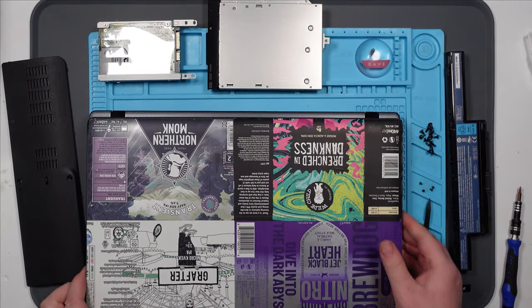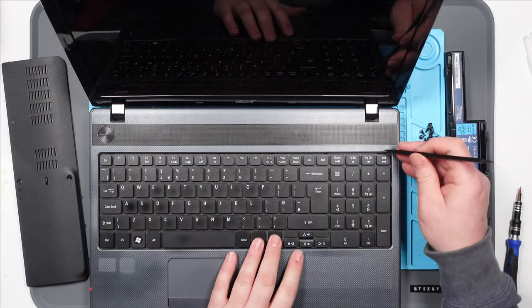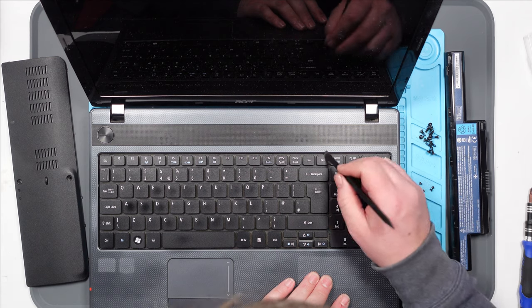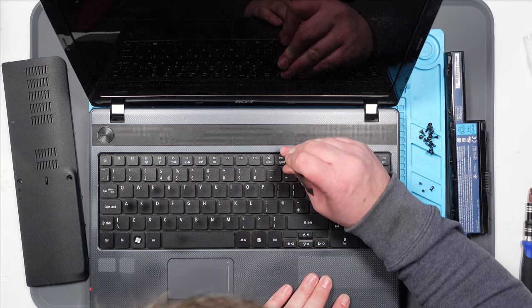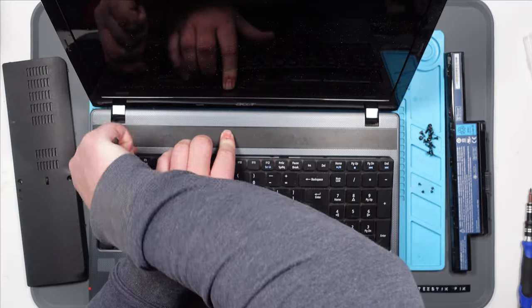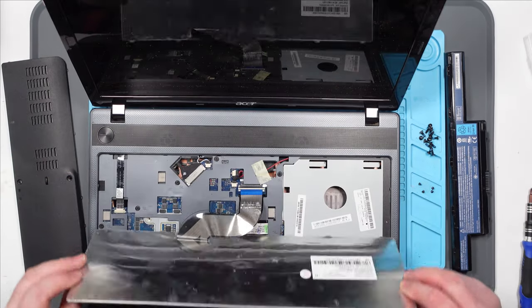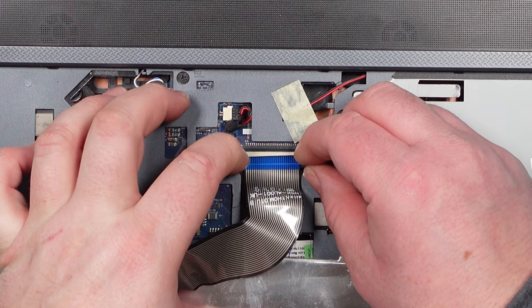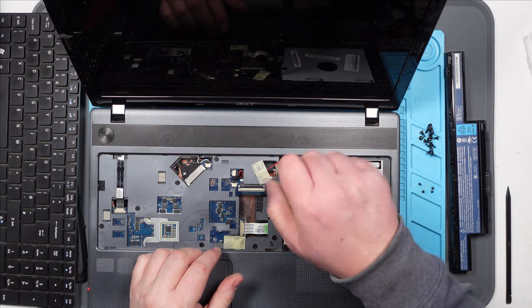Alright, I wonder if we've got more screws, maybe under the keyboard or something. See if this comes up. Yes, I think it does. There's little tabs here, here, here, here, here, here, here, and here. Aha! Excellent. Right, yeah, we've got some more screws here. Well, let's take them out.